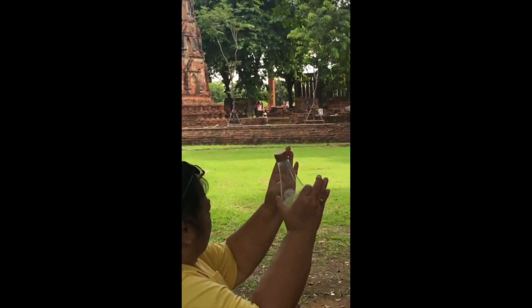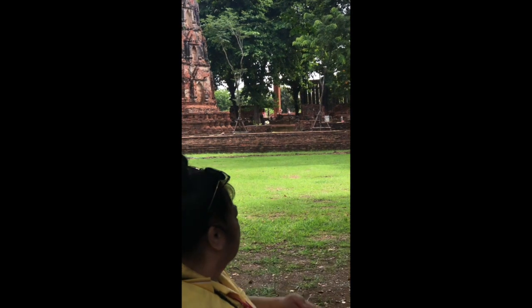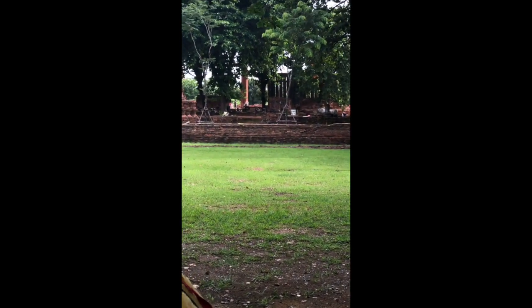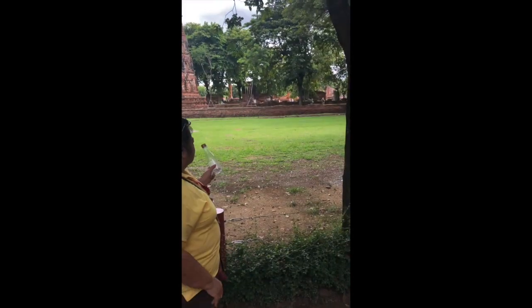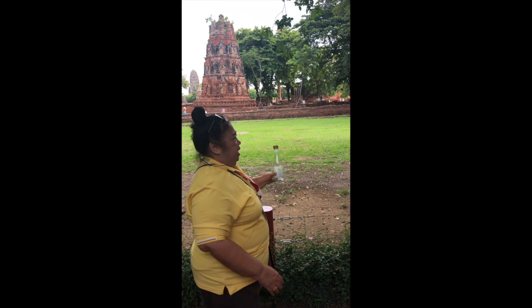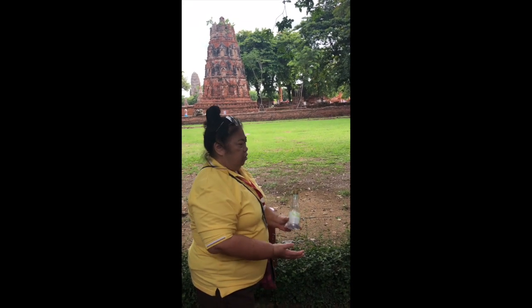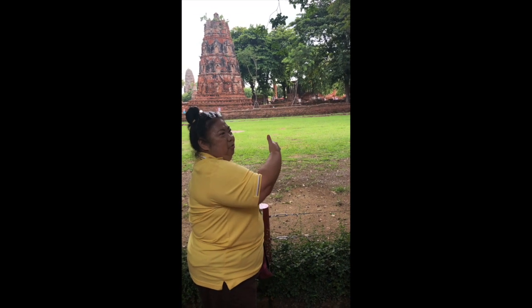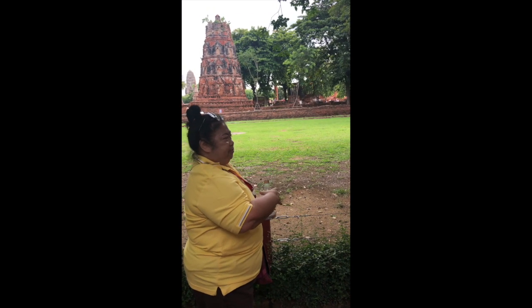Okay, from here you can see the old wall over there with tiny spaces. That is the original wall left. Before they built in this style, the buildings had huge windows and doors. That's why it was easy for the enemy to go through those places.